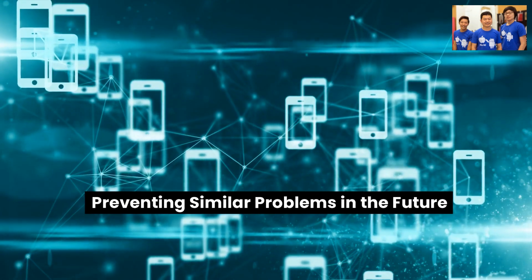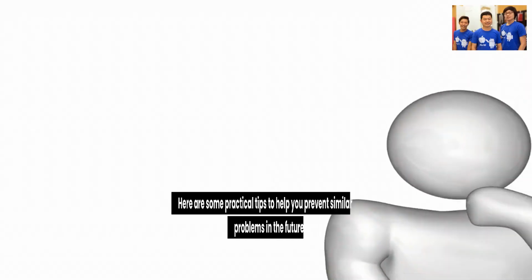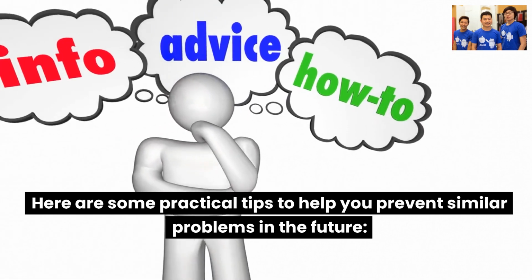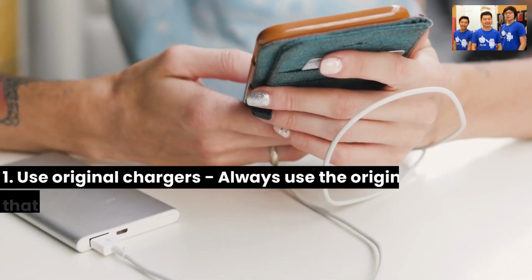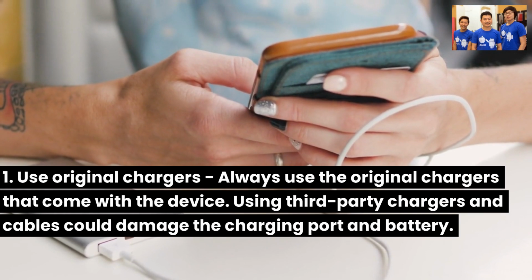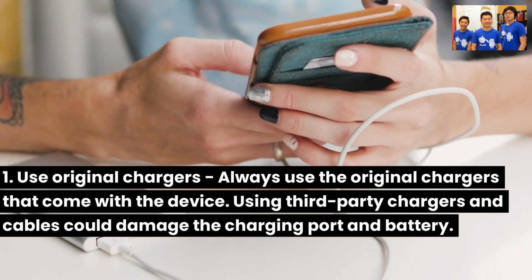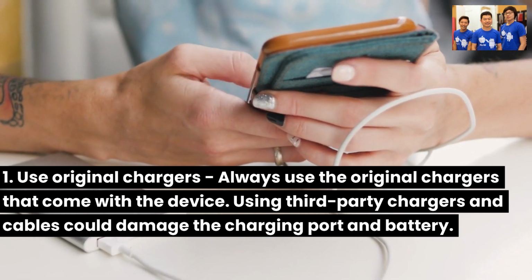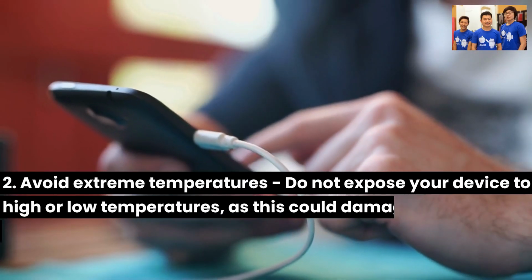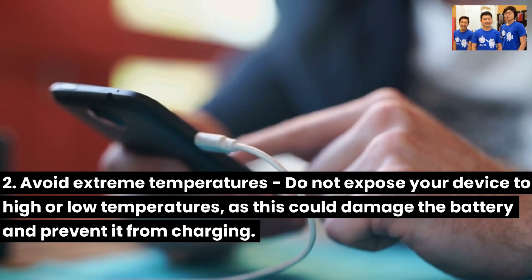Preventing similar problems in the future. Here are some practical tips to help you prevent similar problems in the future. One, use original chargers. Always use the original chargers that come with the device. Using third-party chargers and cables could damage the charging port and battery. Two, avoid extreme temperatures. Do not expose your device to high or low temperatures, as this could damage the battery and prevent it from charging.